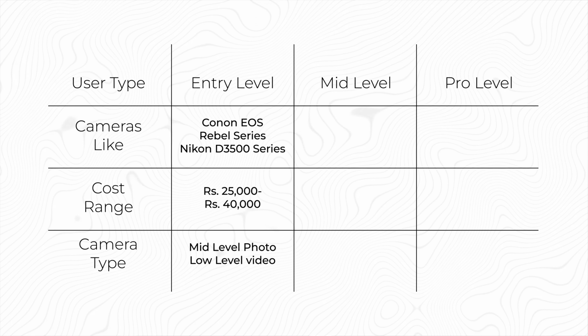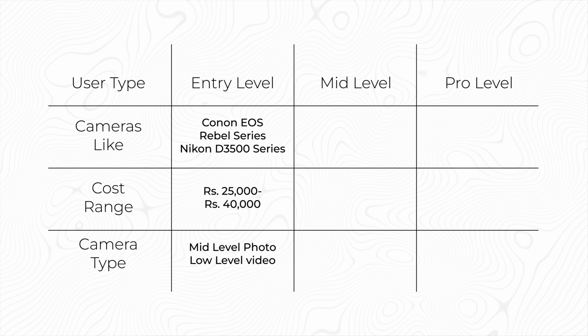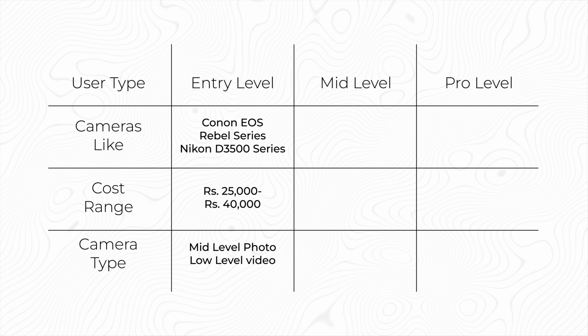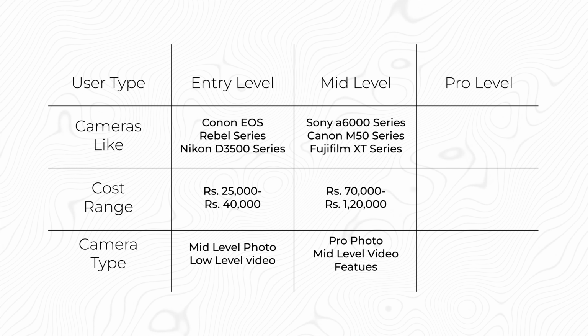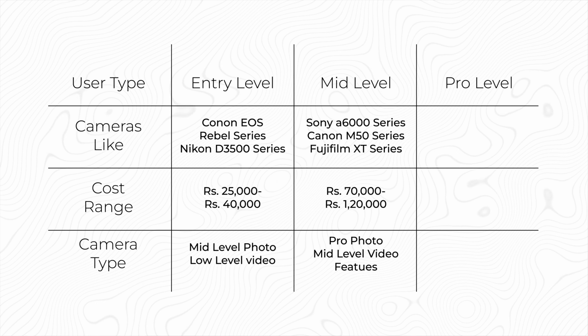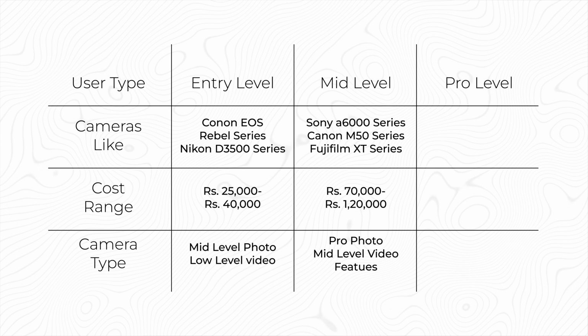Number 2. Budget. Determine your budget. Cameras range from a few thousand rupees to a few lakhs. Entry-level cameras like the Canon EOS Rebel series or the Nikon D3500 are great for beginners and cost around 30,000 rupees to 40,000 rupees. Mid-range cameras like the Sony A6400 or Fujifilm X-T4 offer more advanced features and better build quality, priced at around 70,000 rupees to a lakh rupees.